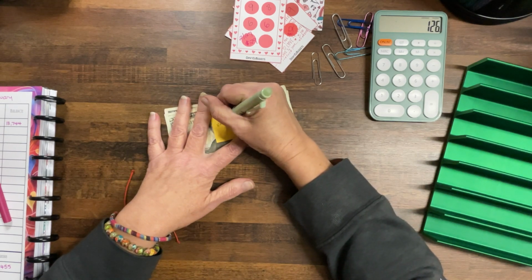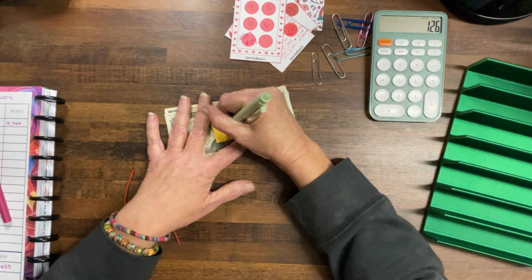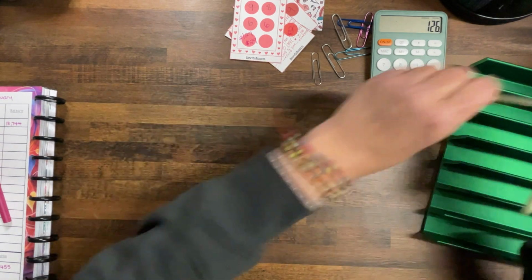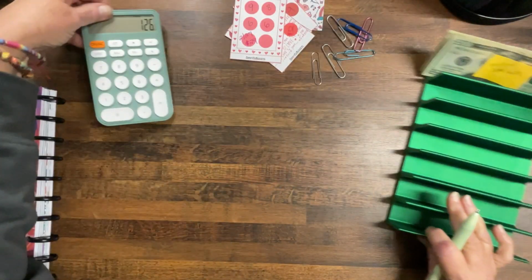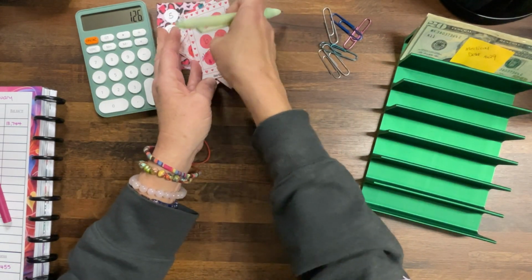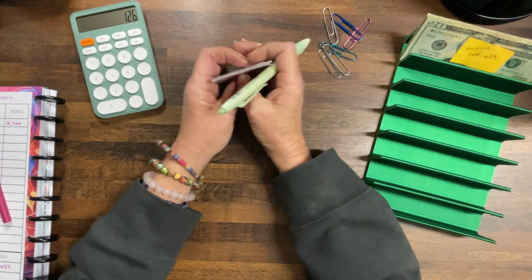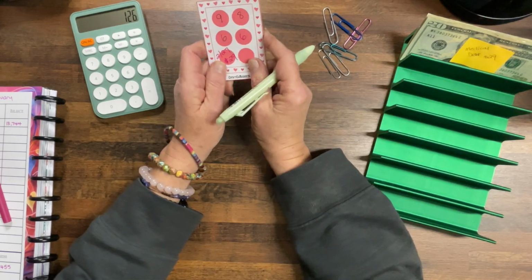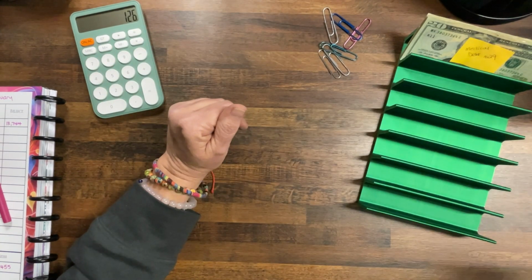So medical debt, $29. I'm going to keep that aside over here, separate. These are all done. This was February's tinies, and we will start March tinies on the first Thursday because I don't know when I'm going to put this video up.